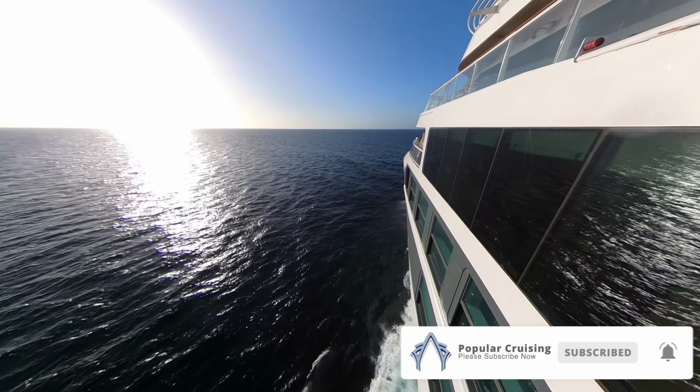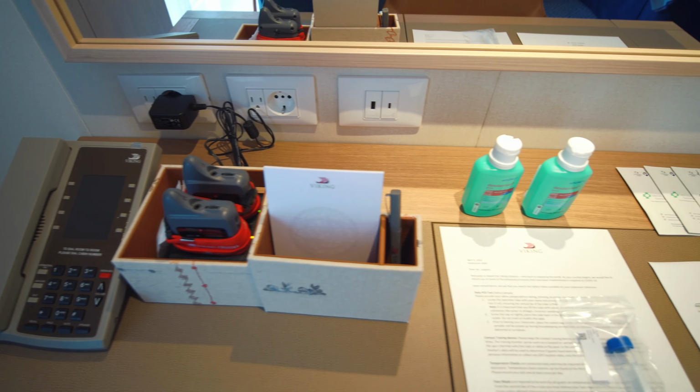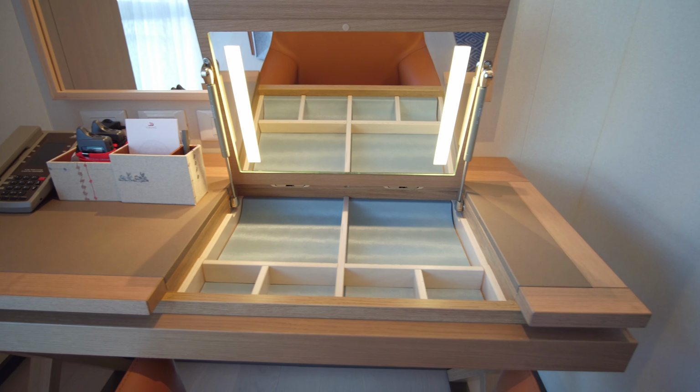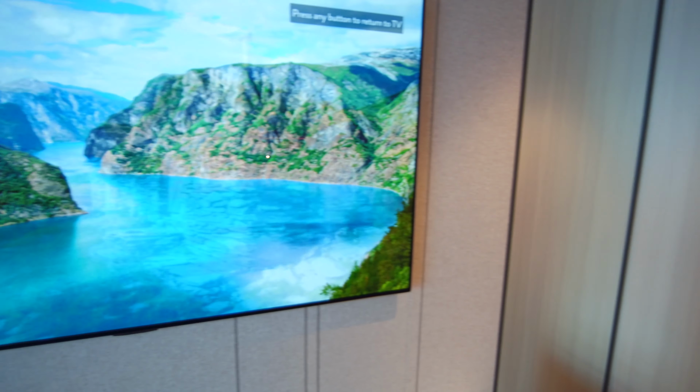Across the way from the seating area is another set of electrical outlets, as well as a neat uplift desk with a makeup mirror and jewelry storage built in. And our plush friends always enjoyed watching the 55-inch OLED television opposite the bed.